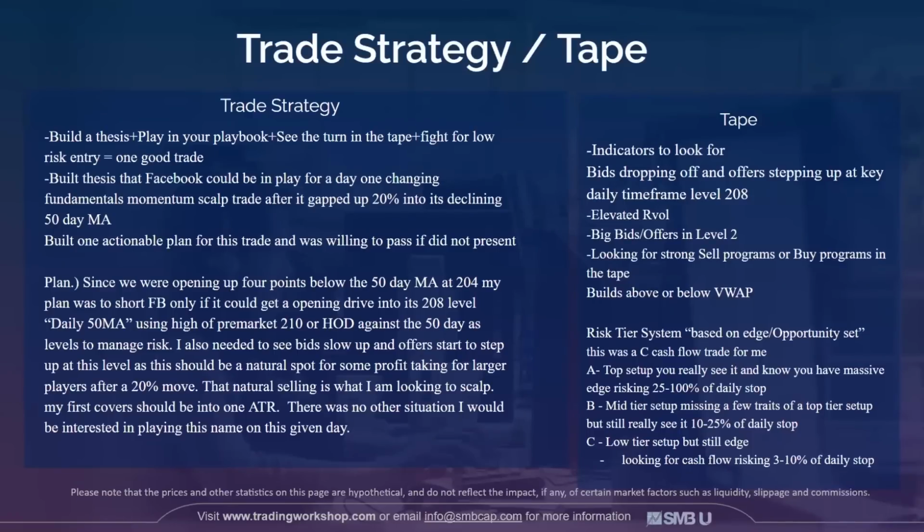Then the next day when I got up, we were opening up 4 points below that level. It moved down in the pre-market. So since we were opening up 4 points below the 50-day moving average at 204, my plan was to short Facebook only if it could get an opening drive into its 208 level, which was the 50-day moving average, using the high of the pre-market 210 or high of day against the 50-day as levels to manage my risk.